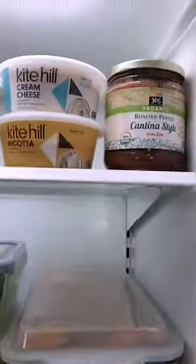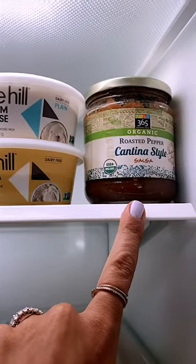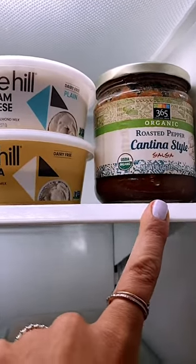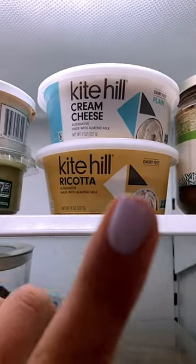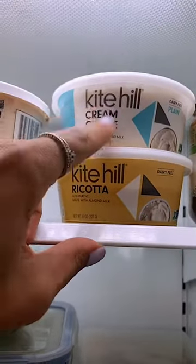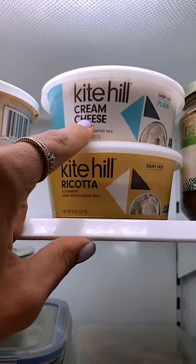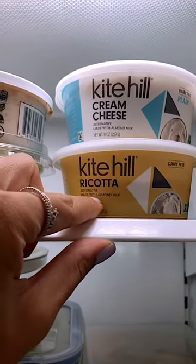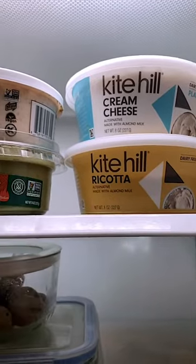So up here, we always have chips. We always have salsa because Chad loves chips and salsa, that he snacks on in the afternoons. This is for my avocado toast. I'll put this under avocado with some tomatoes and sea salt. And then this we use in a lot of our pastas.